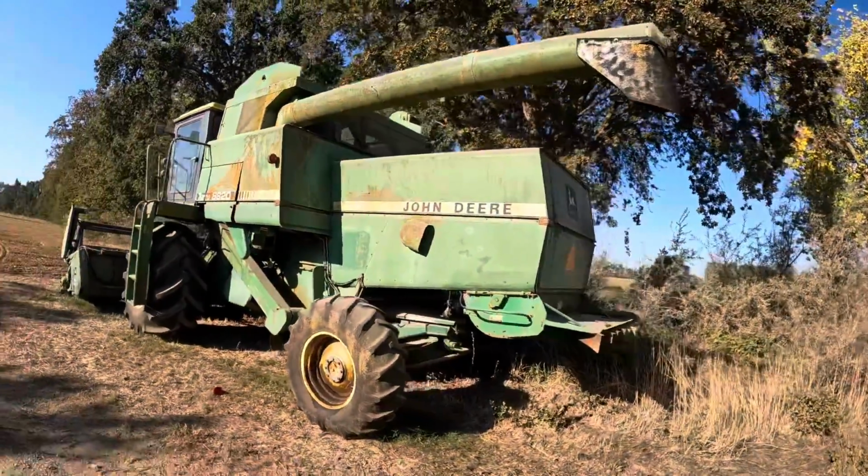Got the old 8820 pulled out. I'm trying to figure out if they've been using it or they're just getting it out of the way. I have not been over to the winter pasture, I don't think, since we pulled the last load of cattle out here. I see now this used to be alfalfa. They've taken all this out. I was told they're gonna put sunflowers in there this year.